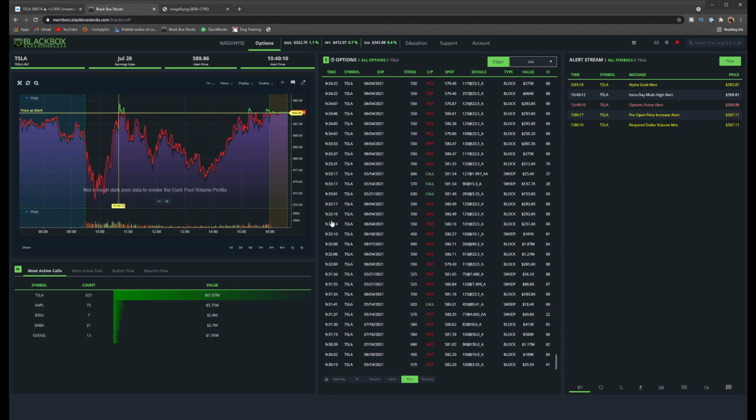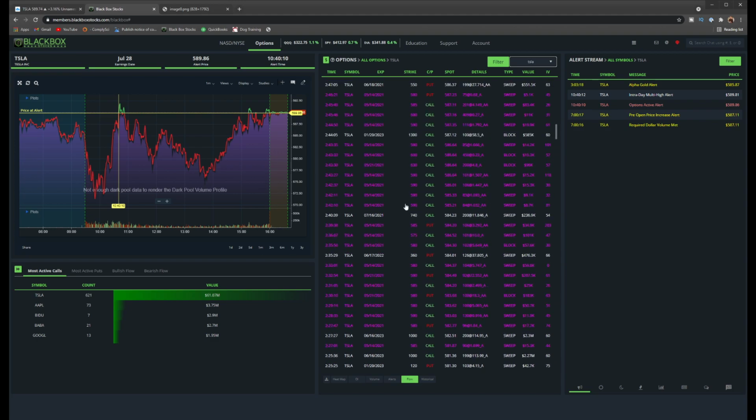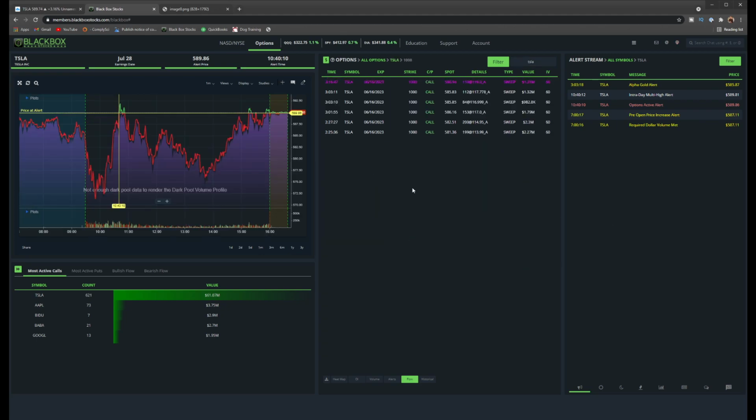Now, if you take a look at this, there's so much information here that you have to really know what you're watching, because if you're just seeing put, call, that's not what's important. What I'm looking for are some very, very specific flows that hit certain requirements of mine. And one of the major things that I noticed was right here at 303 was these right here. So if I click on them, it will isolate the flow.